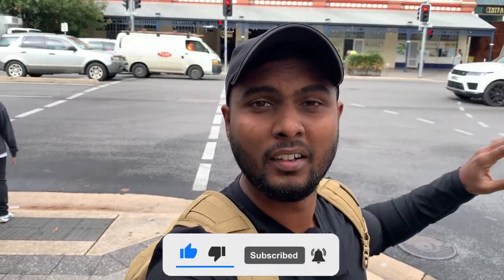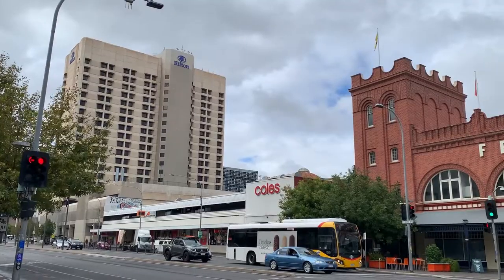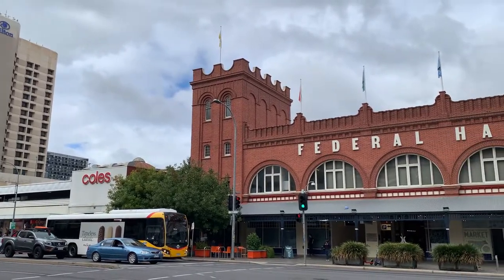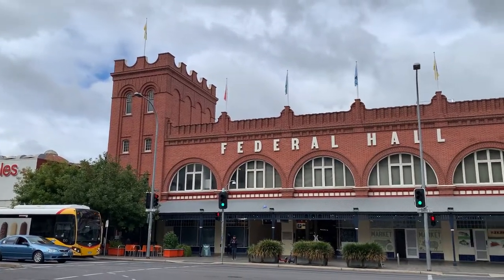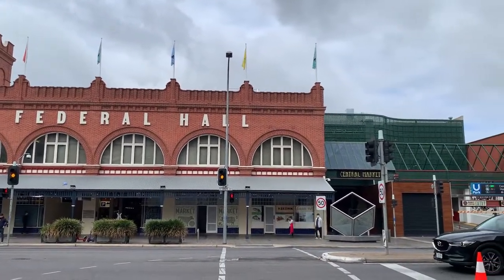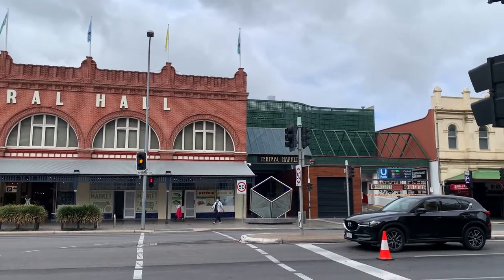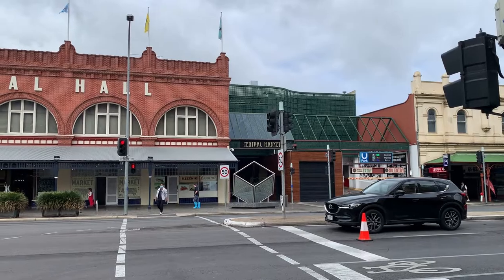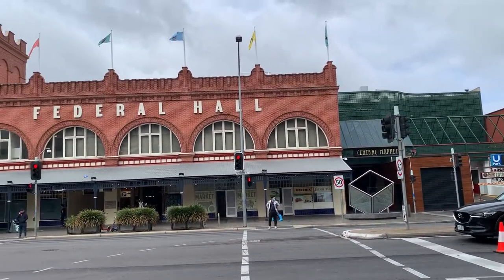And without further delay, let's go inside. This is the building where the Adelaide Central Market is situated. This market was opened in 1869 and has over 70 stalls, and it is South Australia's most visited tourist attraction and remains Adelaide's premier food destination of multicultural cuisine and fresh produce.